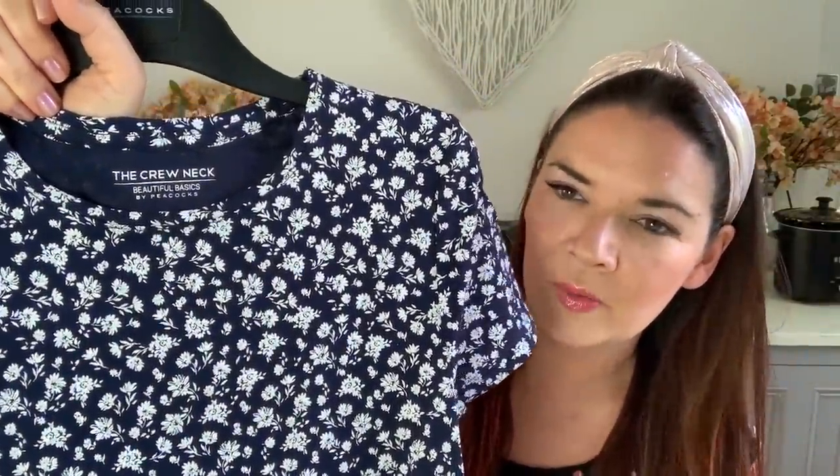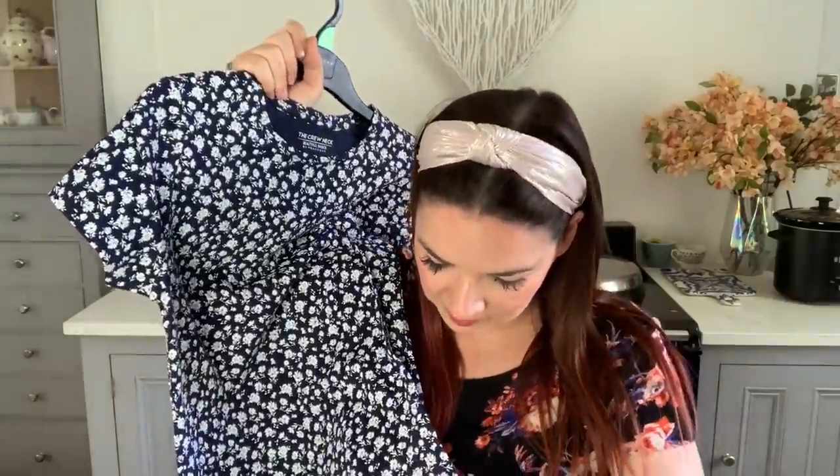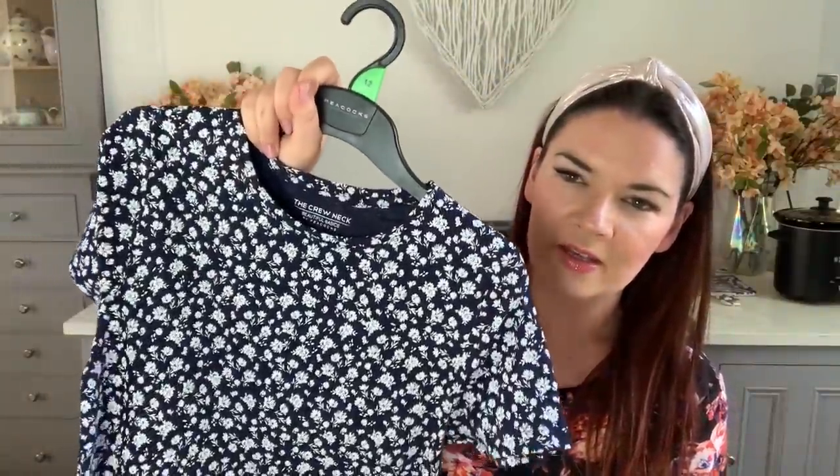And this is just really pretty. So it's navy blue with some white flowers. Just a really soft, nice little t-shirt. And I could wear this with a denim skirt as well, because I've been wearing that in the garden, a little denim skirt with some pockets. This will go with anything, won't it? So that was £5 for the t-shirt, and it's in a size 12.